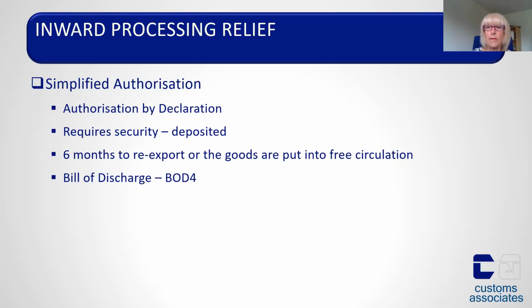Once you've exported them, you must complete, as well as exporting them using the correct customs procedure codes. You import the goods using a particular customs procedure code and export them under another customs procedure code. Once that's been done, you can then fill in what we call the bill of discharge and send that into HMRC, and at that point they will return your security.